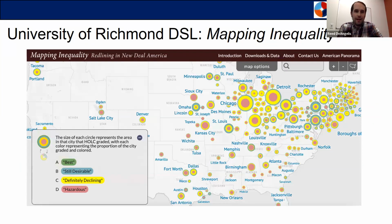And also very quickly, we want to plug and acknowledge the Mapping Inequality Project out at the University of Richmond. So this is the group of historians who uncovered and then archived and then digitized all the original HOLC maps and field notes and basically put them online for anyone to interact with and download for free. So if you're interested in using these data for your own research or just curious and want to look at the different redlined areas and their field notes, you should definitely go on to the Mapping Inequality website and snoop around.